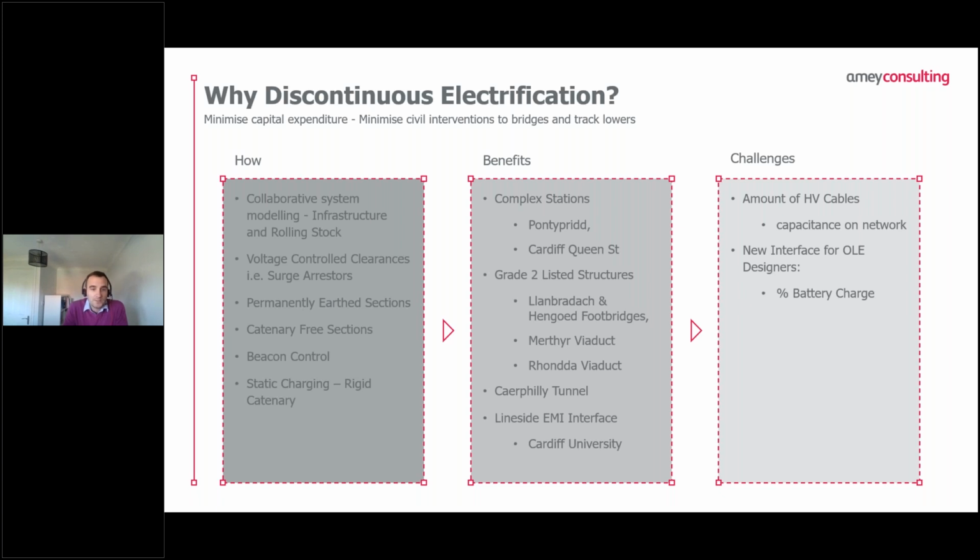So how are we doing it? It's a very collaborative system modelling approach. So we have an infrastructure model looking at how much overhead line we are planning on electrifying, and looking at the rolling stock in order to understand the effect of the charge on the battery, to make sure that we have enough charge in the battery to run and provide the timetable service.